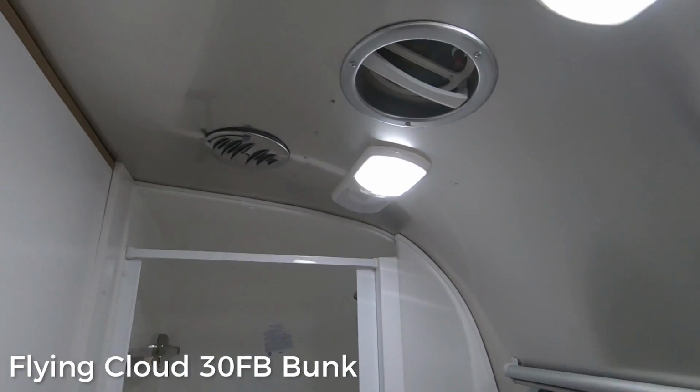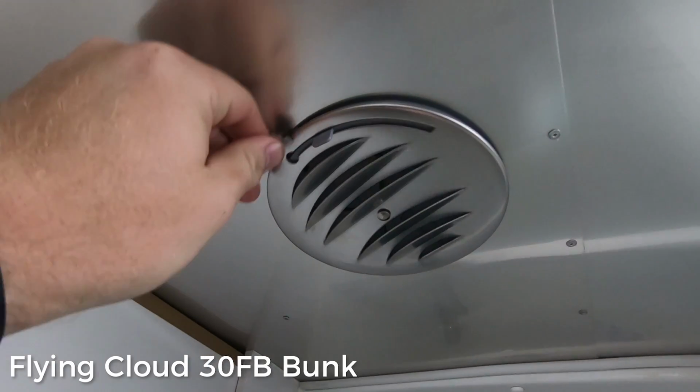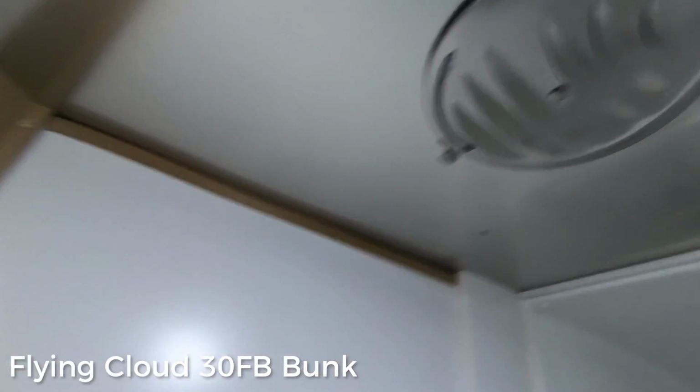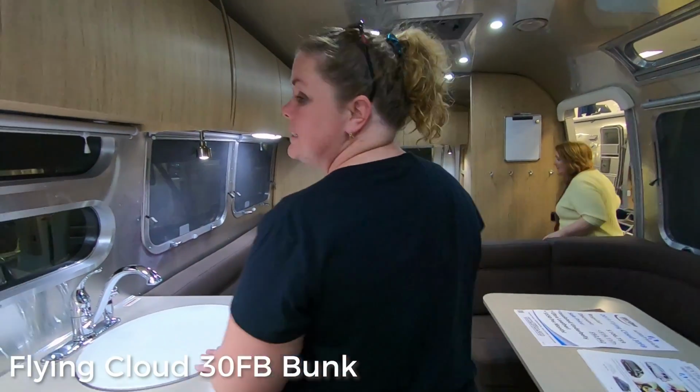I love the way Airstream does stuff. It's very nice, very smooth, very comfortable. It's all very well made. They make a quality product, that's for sure. It's just a little tight for us.